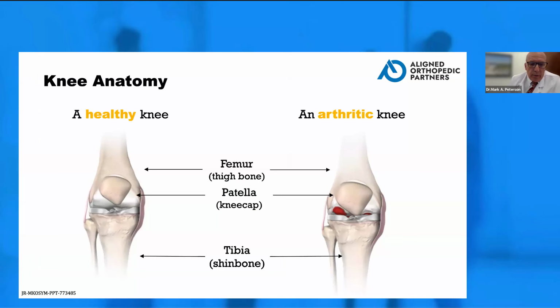When we talk about the joint, we talk about three compartments in the knee: the inside of the knee or the medial compartment, the lateral compartment, which is out here, and the patellofemoral joint, which is underneath the kneecap. You can have wear in any or all of these areas. When we talk about total knee replacements, we're replacing the entire knee joint. People that typically have kneecap pain will hear that crunchy sound under the kneecap.